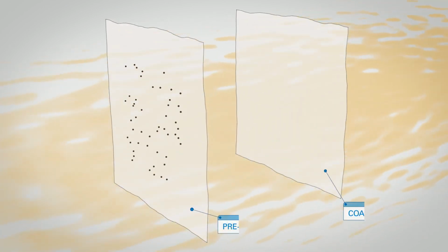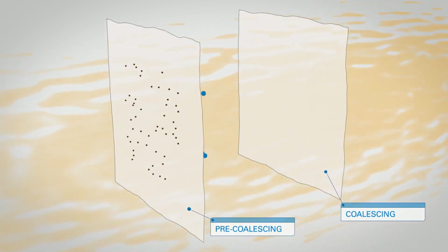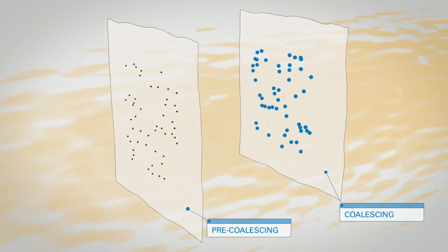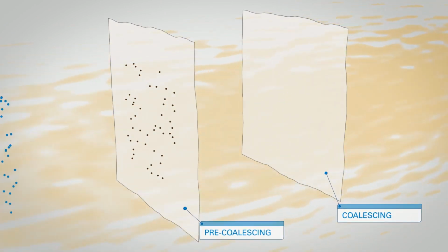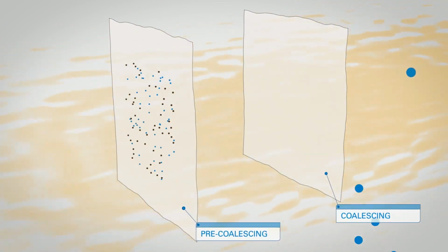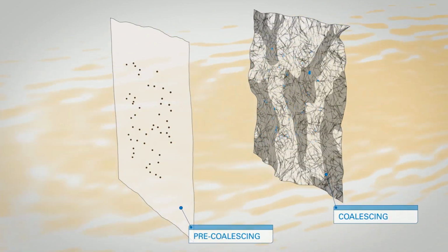Coalescing filters are designed to work better with today's advanced fuels. Coalescing filters remove water by forcing fuel through an element. The element pulls the smaller droplets together into larger ones that naturally drop into an attached bowl. However, even coalescing filters are not immune to fouling from contaminants.